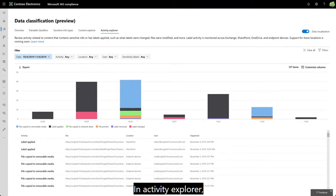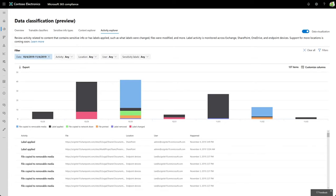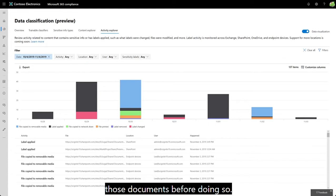In Activity Explorer, we get insight into labeling activity relating to files, as well as visibility of where those files are going. This is both for file activity internally, as well as external to your organization. And here we get a very clear visual representation of file activity. And I can see that on the 30th of October, there's been quite a lot of file transfers to removable media. This is the light blue bar. Conversely, on the day before, there was a lot of labeling activity, as indicated by the black bar. Now, that's incredibly powerful insight, and hopefully what that's showing me is that people are moving files onto removable media, but they're appropriately protecting those documents before doing so. Once again, incredibly powerful insight.